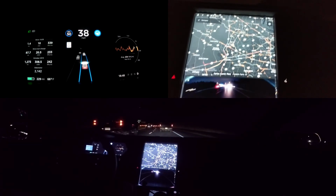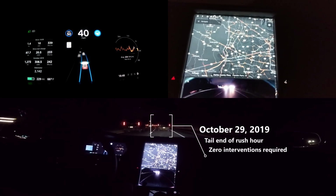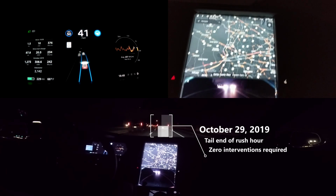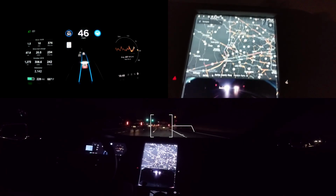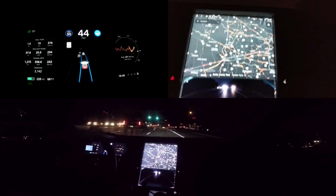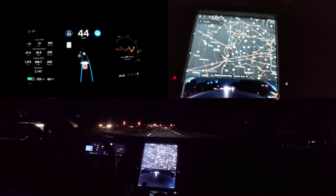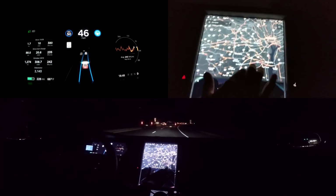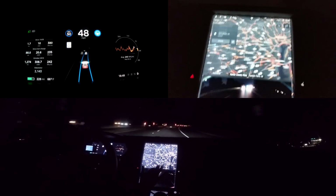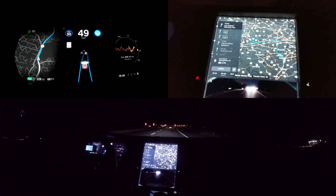This one's just a random evening run from out near Franklin Farm, Virginia, and I'm just trying to make my way back home at the tail end of some evening rush hour traffic. So we're going to go ahead and drop into Navigate on Autopilot here. We're going to just set it to go to the Springfield Supercharger, and let's see how it takes us there and how it works.